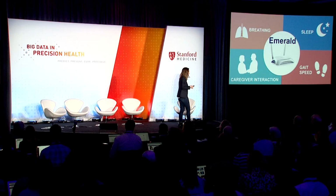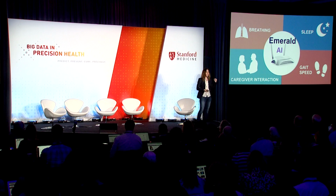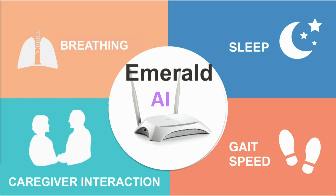We added inside this device machine learning algorithms that analyze those electromagnetic waves and can detect, okay, so Dina actually took a step, she took a breath, or this is the pulsing of her blood. So let me show you some visualization of how this works and then some experiments from the lab.